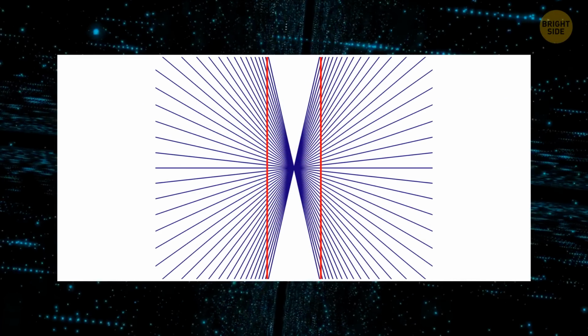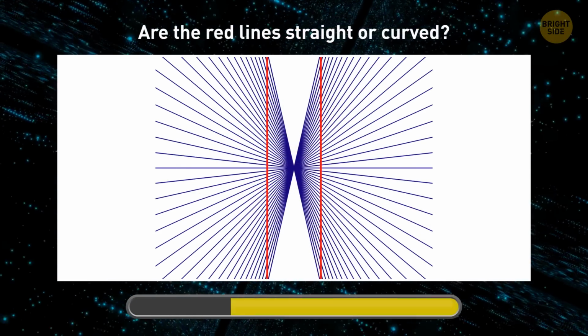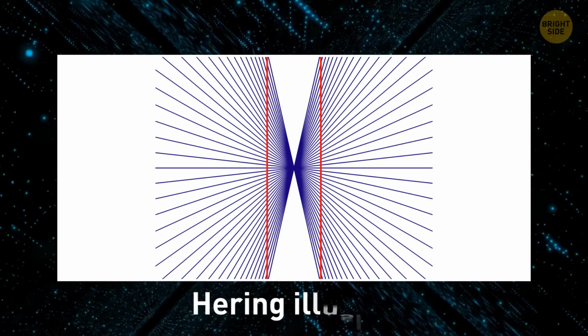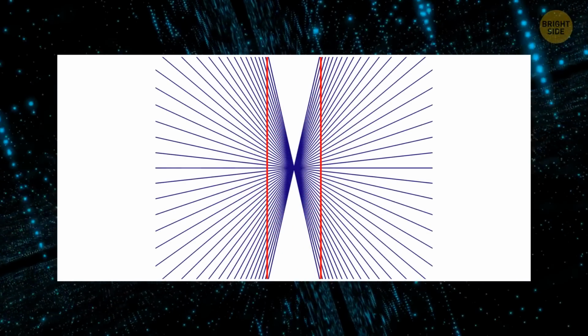What about the red lines in this image? Are they straight or curved? This is the herring illusion. The seemingly curved lines are perfectly straight and parallel to each other. The background makes you think otherwise.